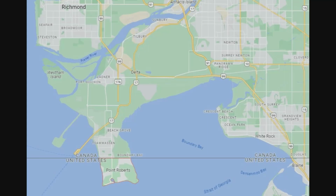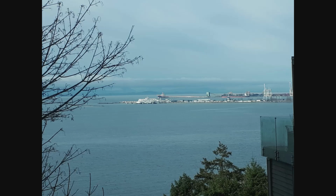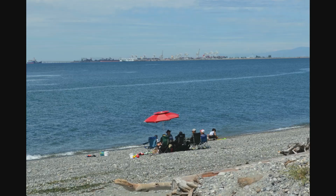On the southernmost tip of the Tsawwassen Peninsula, 22 miles or 35 kilometers south of downtown Vancouver, British Columbia, lies a small area of land called Point Roberts. It borders the municipality of Delta, British Columbia. Boundary Bay lies to the east of Point Roberts and the Strait of Georgia to the south and west. Point Roberts is about 2 miles from north to south and 3 miles from east to west.